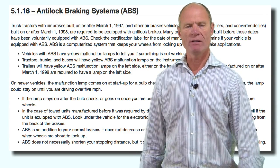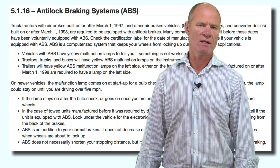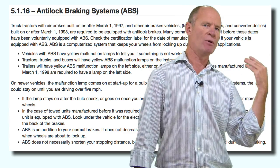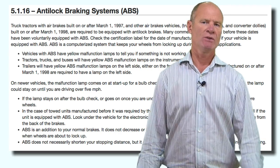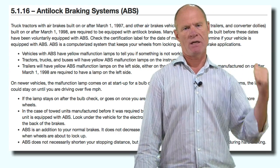The other thing to keep in mind is if you've got a combination vehicle, truck and trailer, where one unit has ABS and the other unit doesn't. This is particularly with trucks, which will have ABS while the trailer won't. So if you're in an emergency situation with a truck and trailer, just keep an eye in the mirror, because you may be braking with ABS on the truck, but the trailer is actually normal brakes.